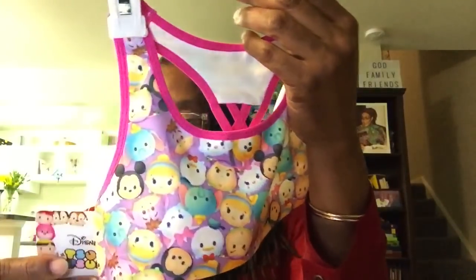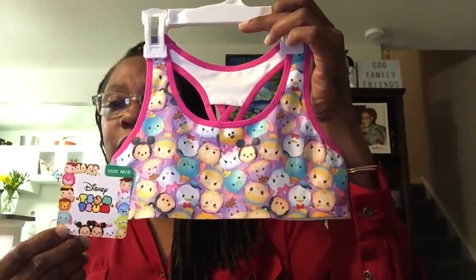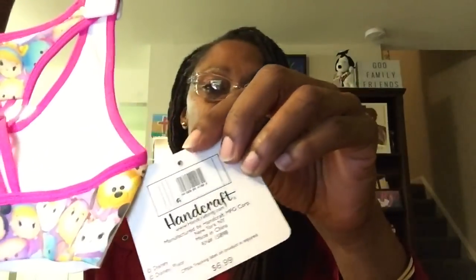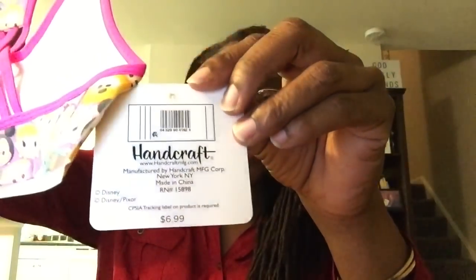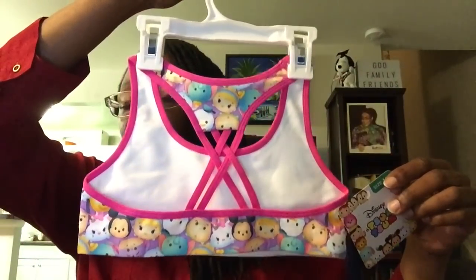I did find this cute little, I guess you call this like a little girl's bra top. It's Disney Sumsum size 8. And I picked this up for my little niece, Nazanine. Isn't this awesome? As you see, the tag on here says originally priced $6.99. So this is awesome to be able to find this in the Dollar Tree. My Dollar Tree also had a Wonder Woman little bra top for little girls, as well as Frozen boy shorts, you know, the boy short underwear.